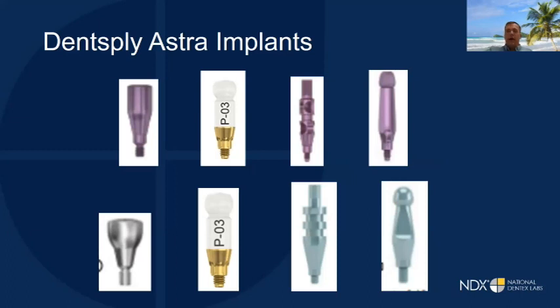Dentsply Astra, as you know, Dentsply has an awful lot of implants: Ankylos, Sive, MIS. The Astra, I think, is their premium line, a little more popular. There's the EV on the top and the TX on the bottom. Two interesting things about the Astra components. The first is that their impression copings have not 6, but 7 index positions. Sometimes when you're trying to take the impression, you have to turn the thing 360 degrees before it grabs, which can feel kind of weird if you're used to most components that have either 4 or 6 positions.